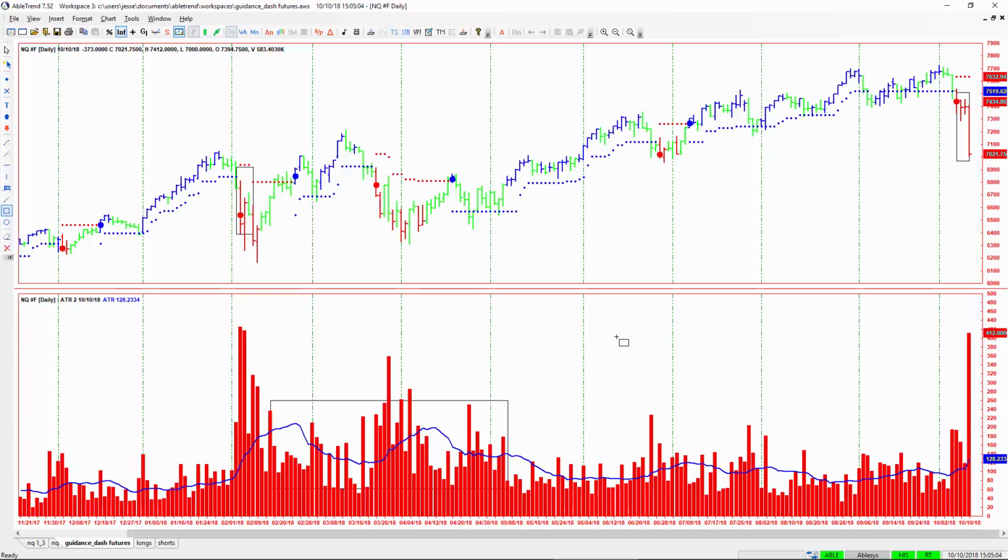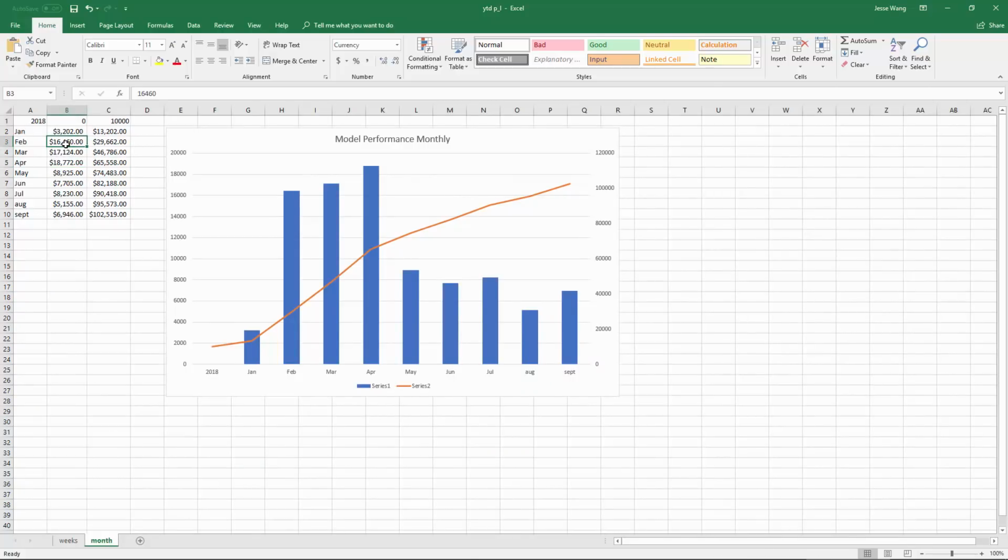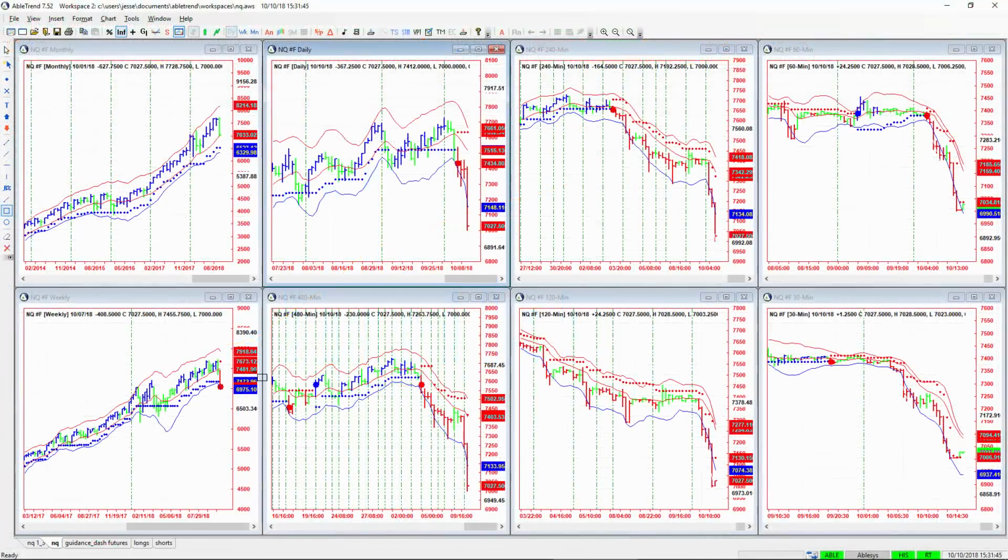If we take a look at the model performance, I'll show you what we mean. Here we can see how that translated through the returns, and here's that big spike in February, and we see it really sustained returns through March and April, making those really the best months of the year. We'll have to see if this turns into anything in the long term.